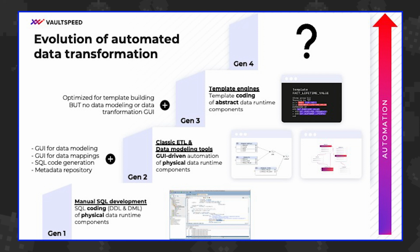So in the second generation, what happened is that we started doing GUI-driven automation, but still using physical data runtime components. And those tools were actually what I would call the legacy or classical ETL tools. You would harvest or reverse engineer, or whatever they called it, the metadata that you had built in your modeling tool. So you would need a separate modeling tool for that. Reverse engineer it into your ETL tool and then work with these physical data runtime components, dragging and dropping them onto a canvas where you could say what you wanted to do with it.